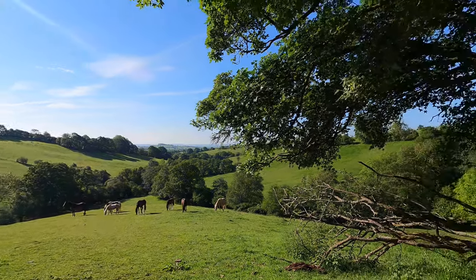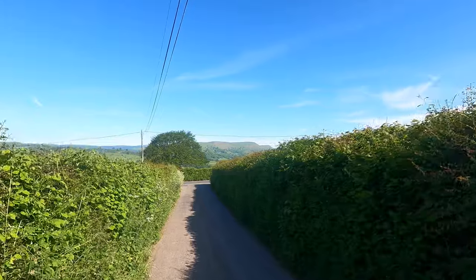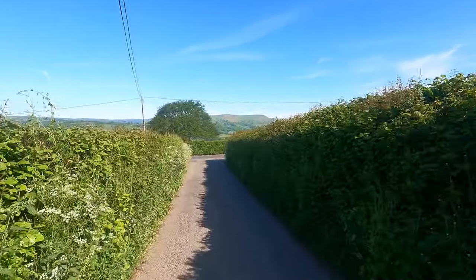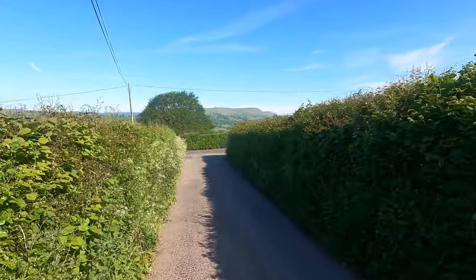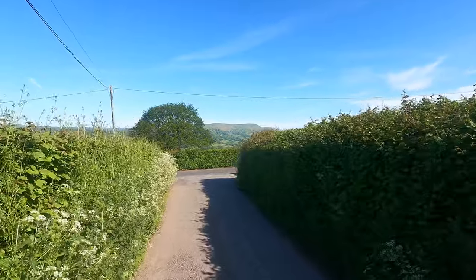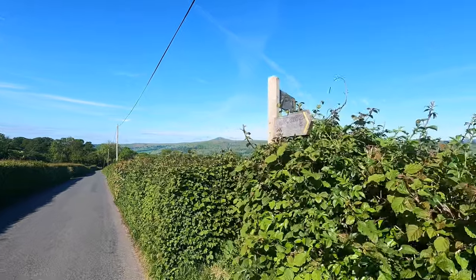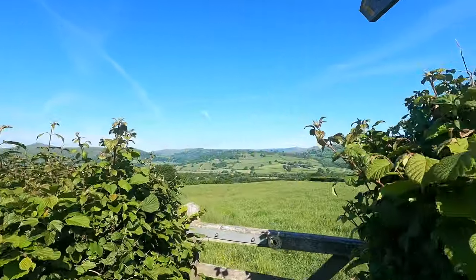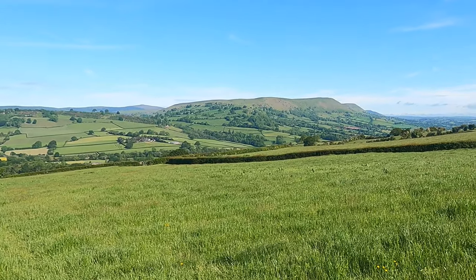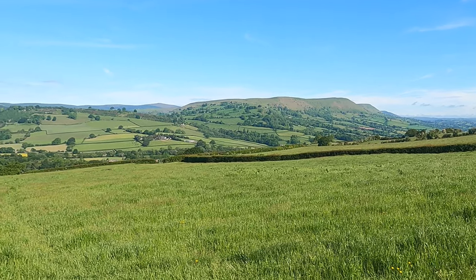The poles are out. I'm sure they'll be better again when I get round to the left of here and past this tree. But that is Hatterall Ridge. That is where we're heading. Here we go then, this should give us some views. So I don't exactly know how the path goes from here, but we climb up on top of that lot.